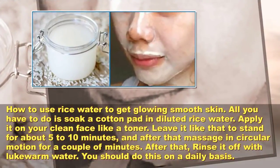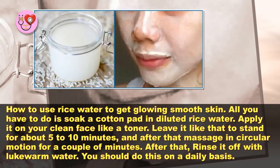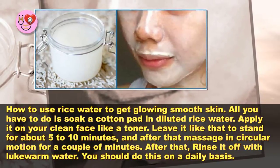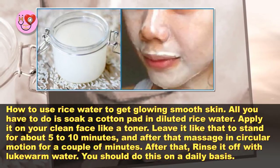How to use rice water to get glowing smooth skin. All you have to do is soak a cotton pad in diluted rice water. Apply it on your clean face like a toner.